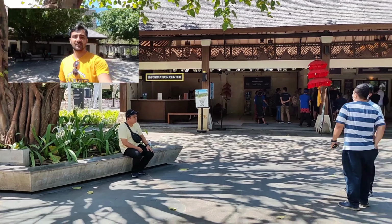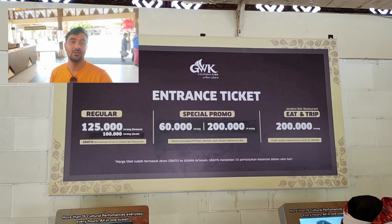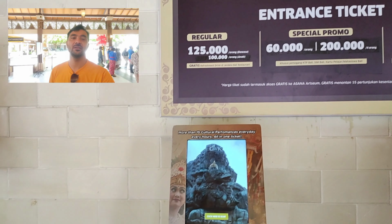After buying the ticket, I will go inside, so stay with me. This is the ticket price. Regular, special promo, and free. There are 3 options you can utilize.